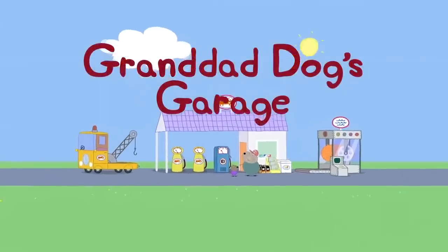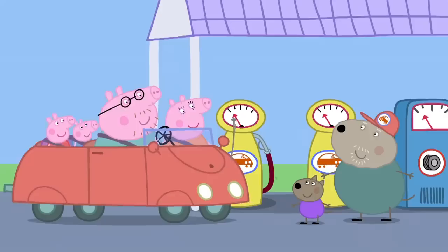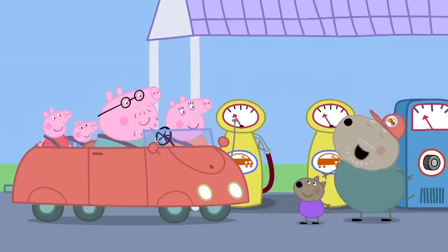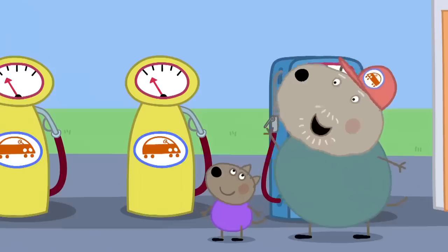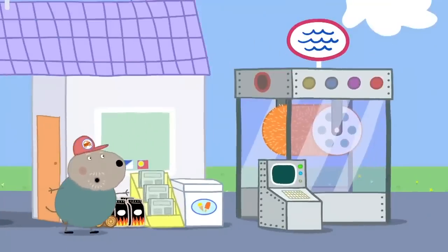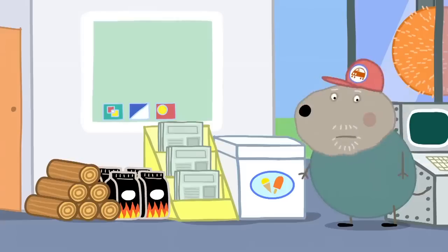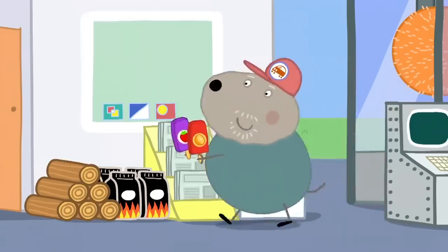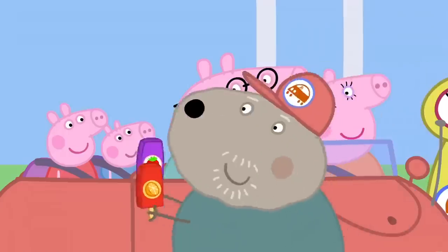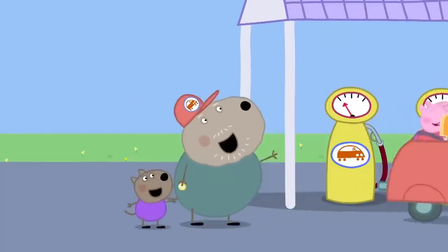Grandad Dog's Garage. This is Grandad Dog's Garage. Here are Peppa and her family in their car. Hello, Danny. Hello, Peppa. What can we do for you today? We've got petrol, air for tyres, and a new automatic car wash. Two ice lollies, please. Oh, certainly. Grandad Dog's Garage sells lots of things, even ice lollies. Thank you. Goodbye.